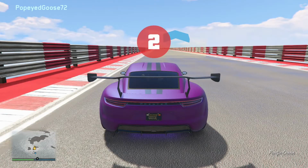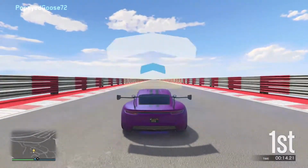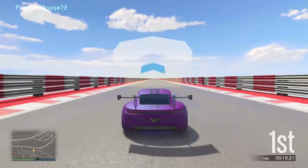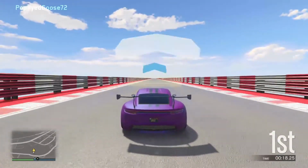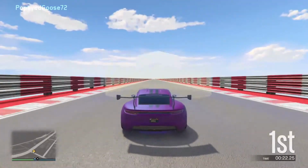So here we go, we're testing the Neon right now. This is a 1.7 mile track. And again, I don't know what the hell's happening on my screen. Everything's frozen, I can't hear anything. But we're testing this right now. I'm going to do 2 races of the Neon, and then I'll do one of the Pariah, one of the Jester, one of the Lynx, and then one of the Debauchee race car. So you can go ahead and see once this clip finishes.